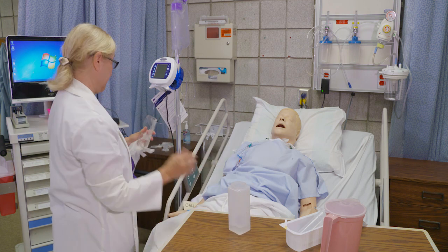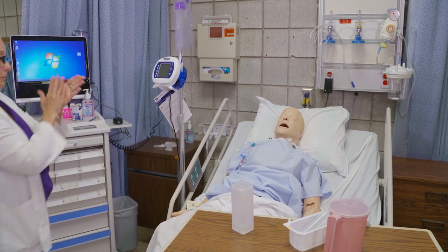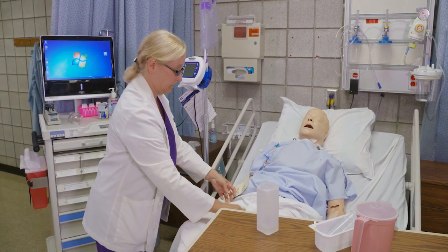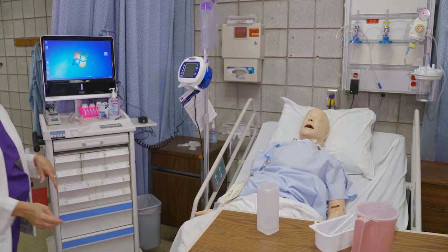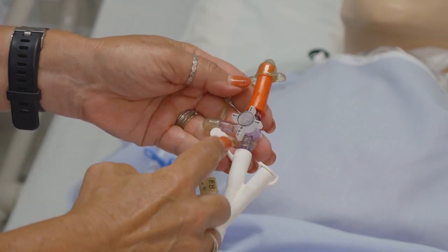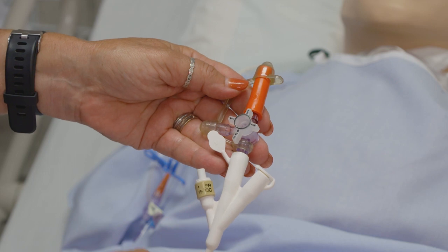Hand hygiene. Patient safety. Leave head of bed elevated, bed in low position, call light present, over bed stand within patient's reach. The stopcock must be in the off position when the patient is not getting medications or feeds.